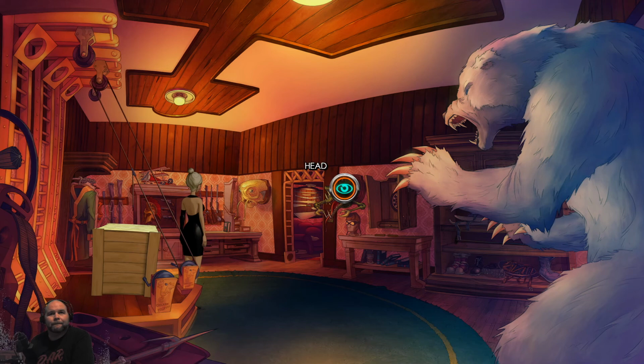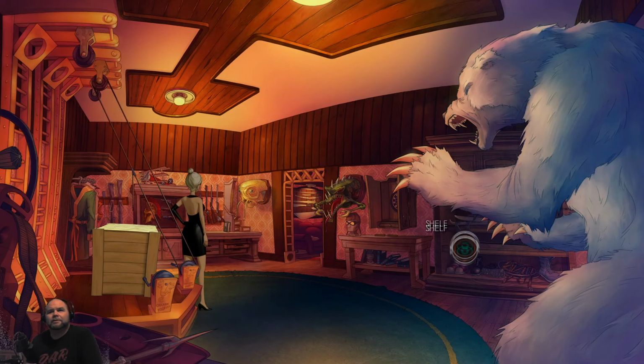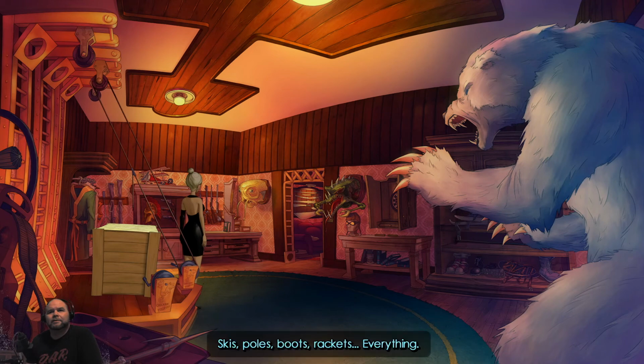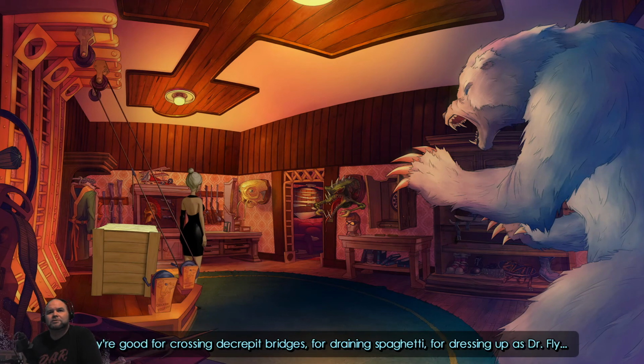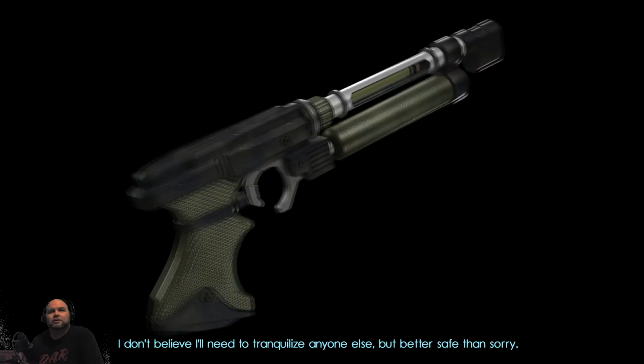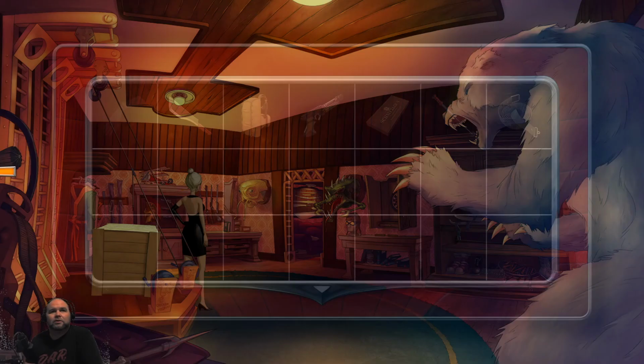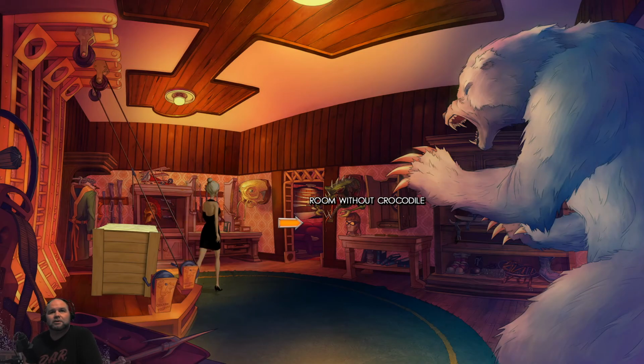Fitz Randolph. Smells fresh. They must... Alright, is that everything we need in here? Bear. Skis. Snowshoes. They're good for crossing, but I don't have to do any... Alright. Let's load our gun. I don't believe I'll need to tranquilize anyone else, but better safe than sorry. Well, why don't we use it on the... Will? Is that his name?